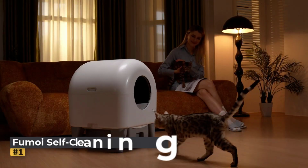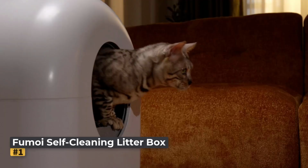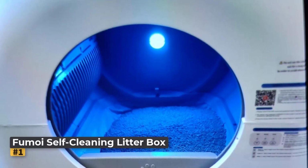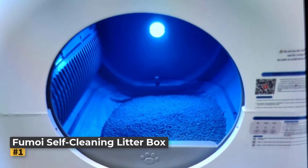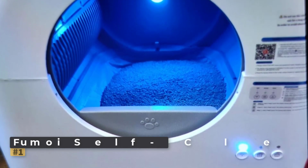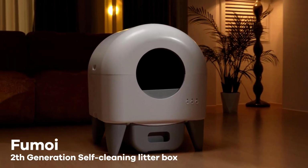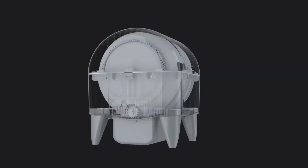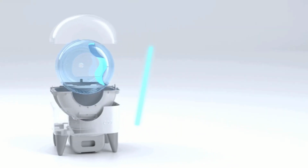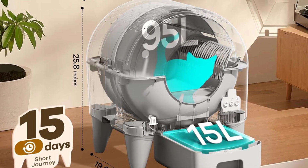Fumoi self-cleaning litter box is a game changer for cat owners who want a cleaner home and less daily hassle. This large automated self-cleaning litter box is perfect for single or multiple cats, making it a reliable solution for busy households or frequent travelers. One of the most impressive features is its advanced safety protection, with infrared motion sensors that pause cleaning immediately when your cat enters, ensuring complete safety even during remote monitoring.